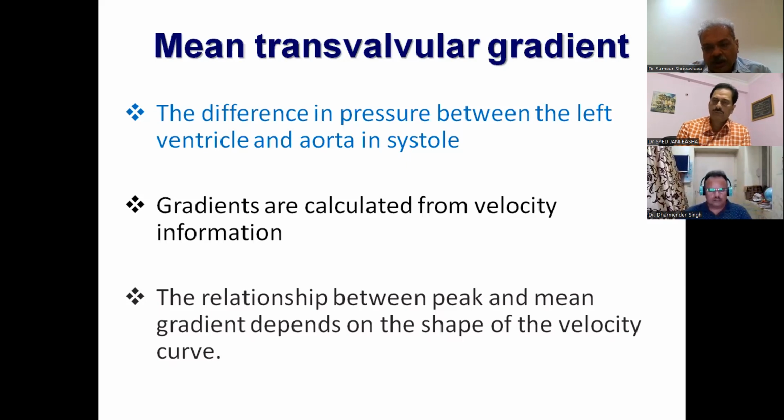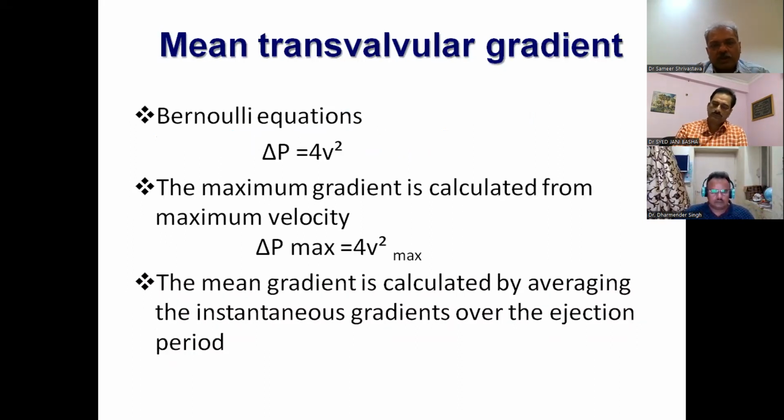So cutting across the borders of the Atlantic, whether east side in Europe or the west side in America, both now believe that any mean gradient which is more than 40 millimeters of mercury is severe aortic stenosis, and how you calculate that is by Bernoulli's equation. And this is calculated by averaging instantaneous gradients over the whole of the ejection period.